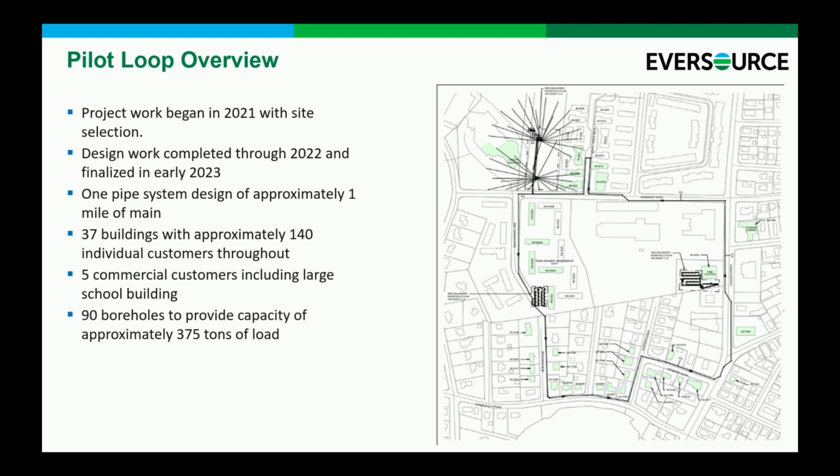So the idea was to get a really good cross-section of traditional utility customers. We have every original heating system from steam to fuel oil to electric baseboard and traditional natural gas customers. And so it's going to give us a lot of really great data, both from a pre-pilot standpoint, looking at their historical usage, through a post-pilot, once we put them on the ground source heat pumps, how do they perform? And we can do a lot of great quantitative analysis around things like energy usage, emission savings, performance, customer comfort, etc.